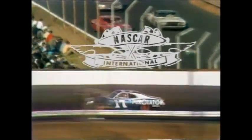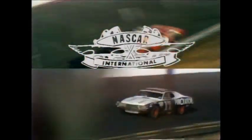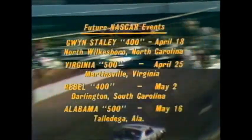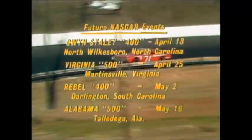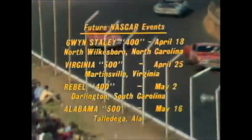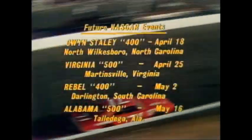This Grand National Stock Car Race, incidentally, is sanctioned by the National Association for Stock Car Racing. NASCAR continues to bring auto racing fans a most exciting schedule of stock car races. Events coming up in the next few weeks include the Gwynn Staley 400 from North Wilkesboro, North Carolina on April 18th, the Virginia 500 from Martinsville, Virginia on April 25th, the Rebel 400 from Darlington, South Carolina on May 2nd, and the Alabama 500 from Talladega, Alabama on May 16th, and we will be bringing you the Alabama 500 live from Talladega. However, Talladega and the surrounding area will be blacked out.